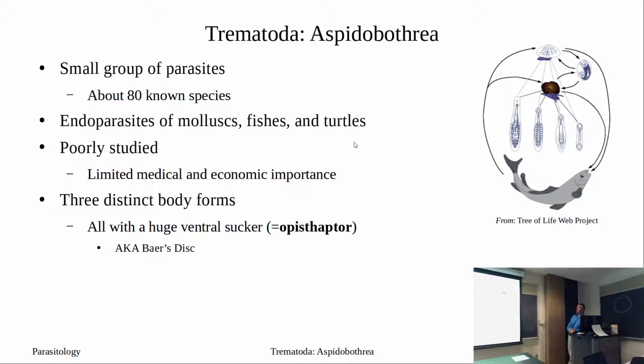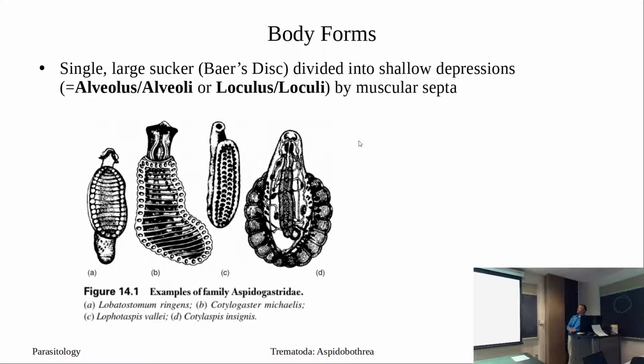All right, so what are these 3 distinct body forms? Body form number 1: we have a worm that has a single large Bayer's disc that's divided into shallow depressions by muscular septa. These are diagrams. Here's our single large Bayer's disc, our large ventral sucker. It's modified into these depressions that are connected by septa, and you've got variation in the arrangement pattern. The depressions can be called alveolus or alveoli, or we can call them loculus or loculi.